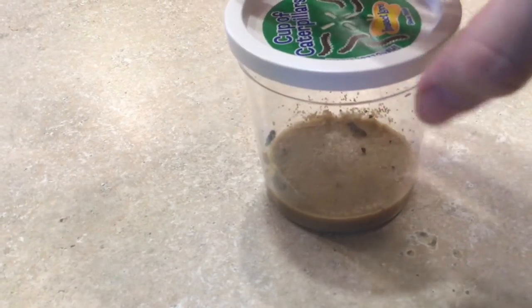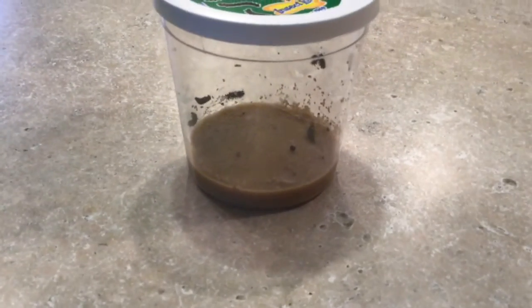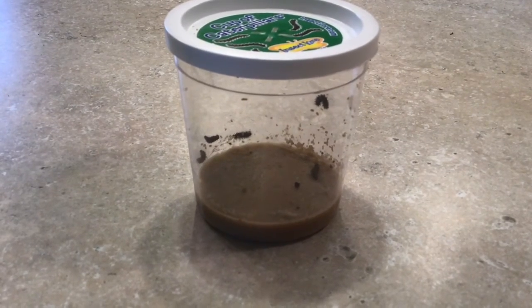Nope. I just got them out of the mailbox, so they're pretty sleepy because it's kind of cold out today. But we'll keep watching them and see what happens and see if they get bigger.